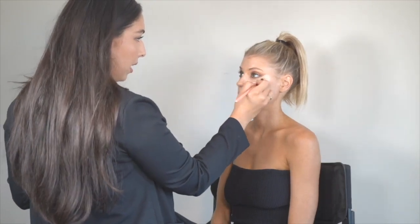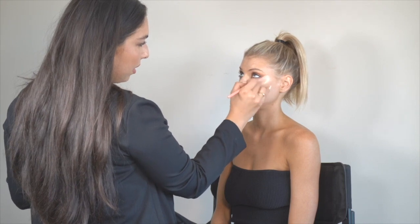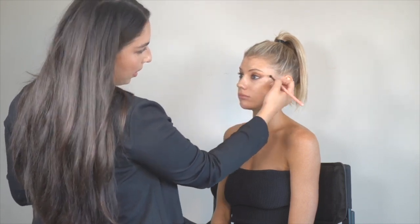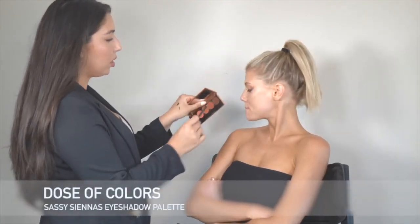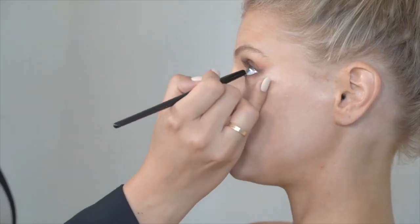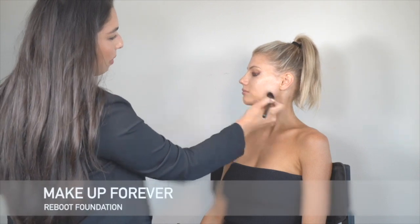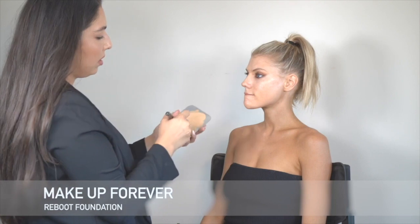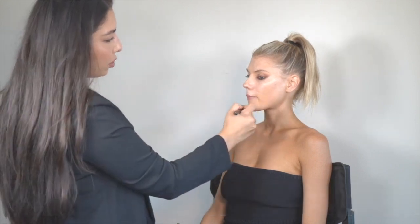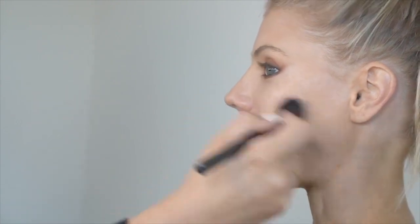Okay, so now I'm taking just a fluffy eyeshadow brush just to kind of soften the lines because we don't want this harsh line over here. So I started using this brown shade out of the same Dose of Colors palette just to add a little bit more depth. So we're just starting to buff on some foundation, and I don't know if I mentioned it earlier, but it's the Makeup Forever Reboot foundation. I'm really liking it. And I was nervous because I haven't tried it.